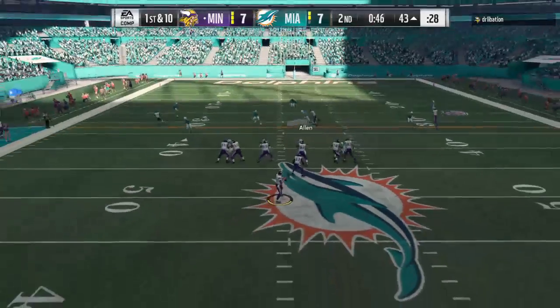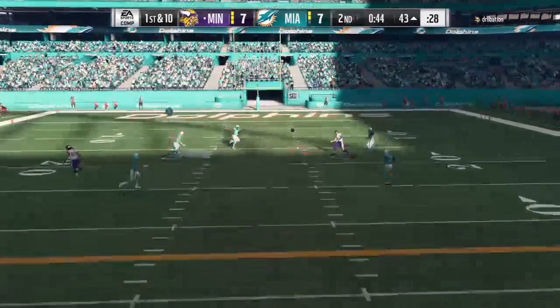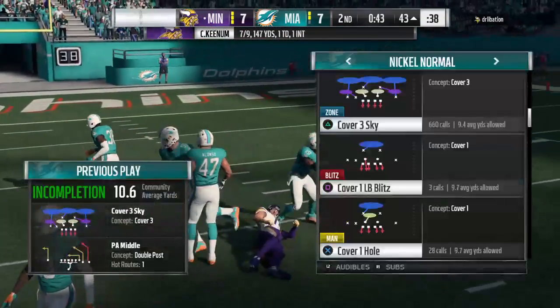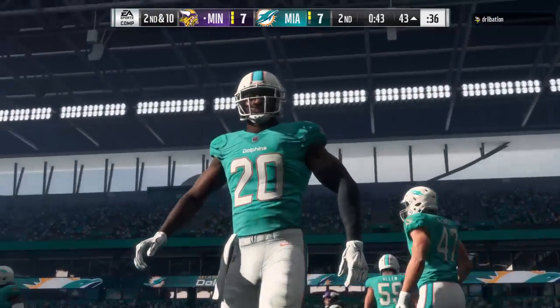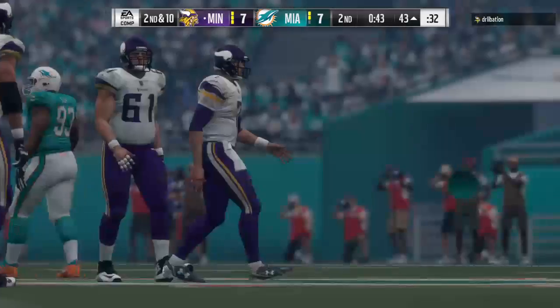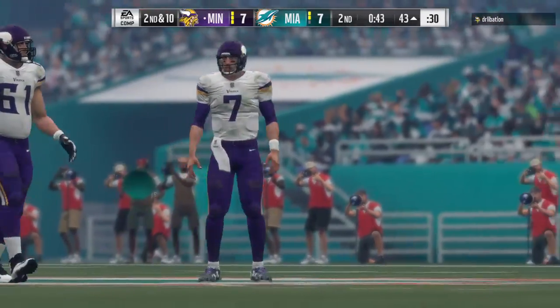Play action. Now it's Keenum. And it pops free. The collision there jarred the ball loose and brings up 2nd down. They're going for a receiver there. Already has 1 touchdown in this first half. A second one not to be.